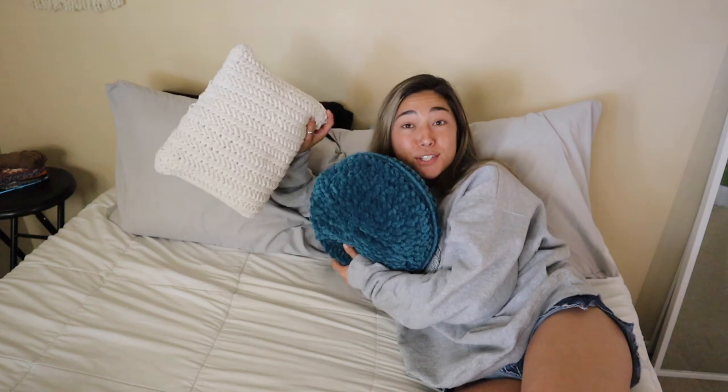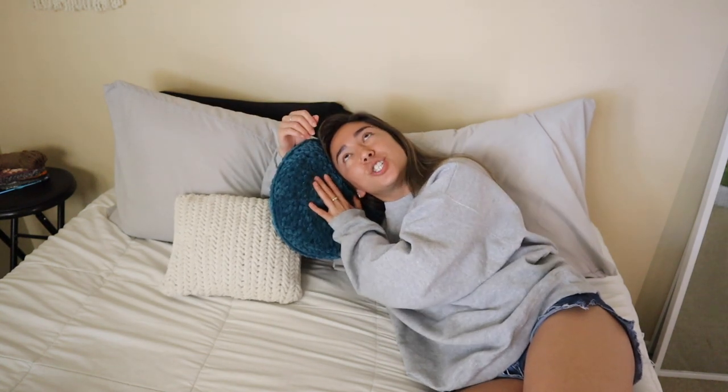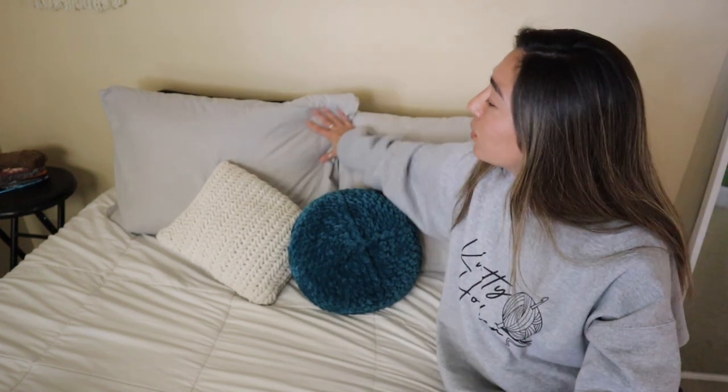I've already gone ahead and added some of my crochet pillows. So if you guys haven't seen these, I've made a DIY for this bad boy right here. And I just made a crochet with me with this new Chanel pillow. But of course, I've got my crochet gear here on the bed just to kind of help further decorate and amp up the room a little bit.